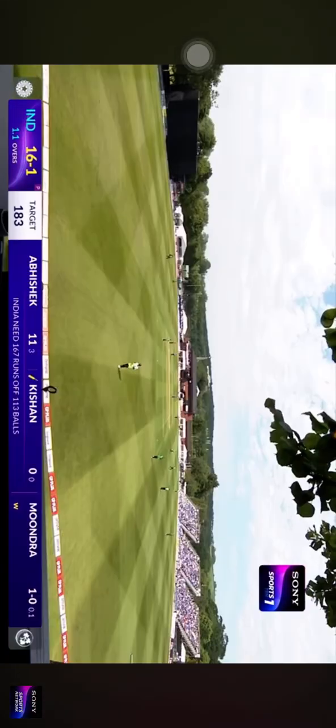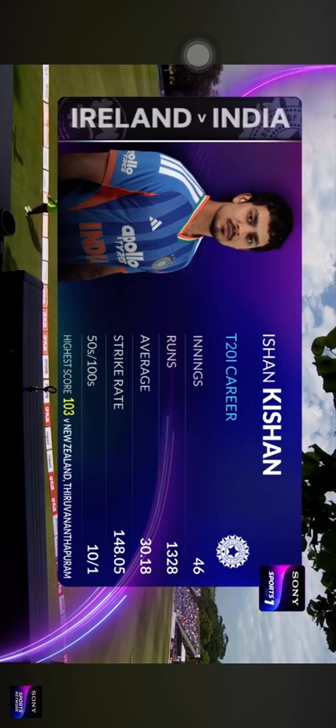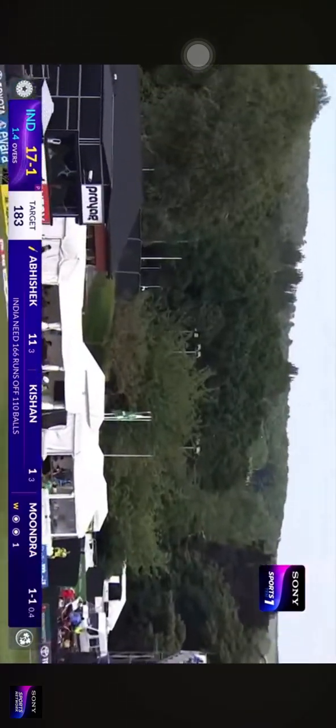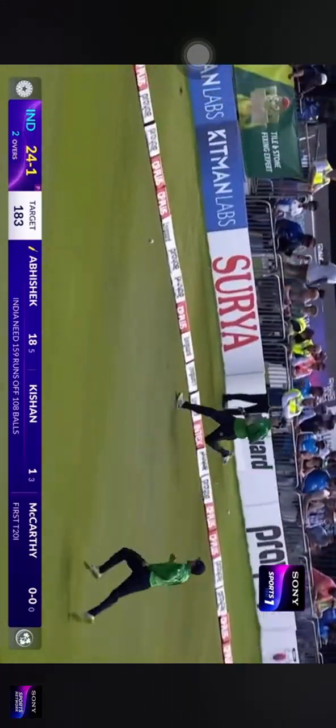India 16 for 1. That brings Ishan Kishan at number 3. Good strike rate of 148, in superb form. But this is all about Jai Munda. Wicket of the very first delivery. Two straight, two leg side, and gets punished. McCarthy into the attack. Again, a little fortuitous there. Abhishek wasn't off the middle.